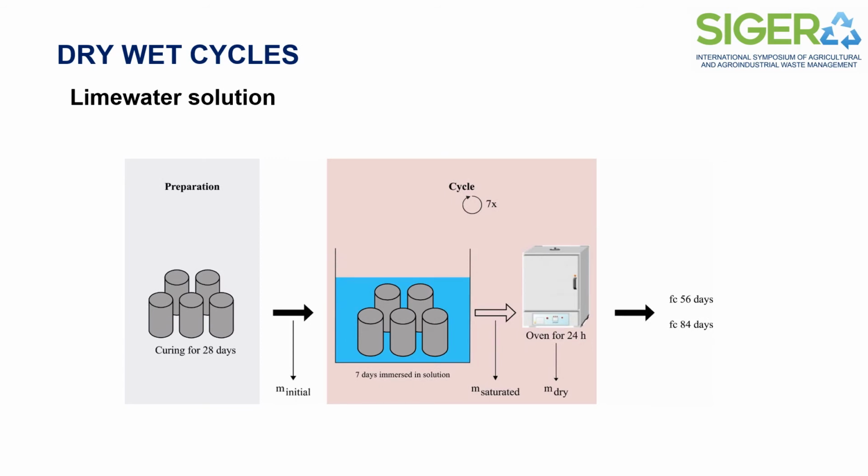The second group was called dry-wet cycles, and they were submitted to the same 7 cycles, but the solution, instead of acids, contained lime water, the liquid usually used to cure concrete.